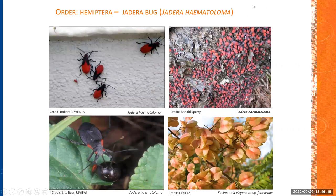And the next one are these Jadera bugs. If you have a rain tree, which is there on the lower right-hand side, Koelreuteria, which is not a real good plant to have anyway. If you have a rain tree, you're going to get Jadera bugs. And these Jadera bugs will come out in the thousands.